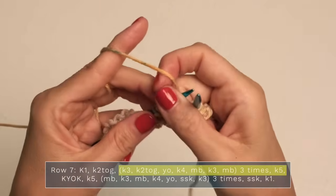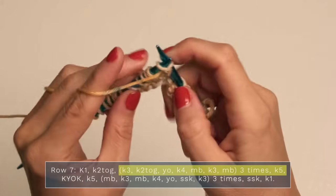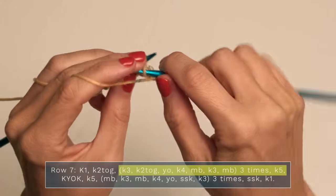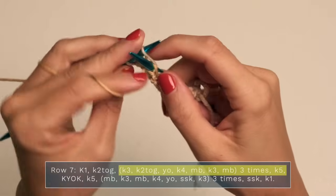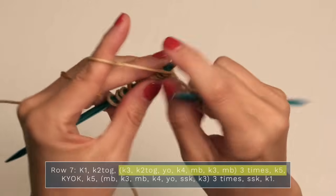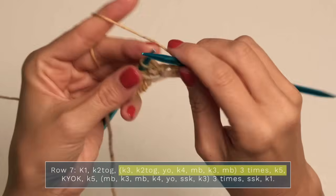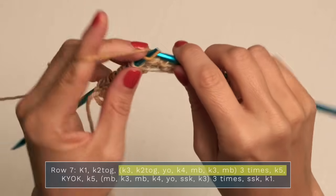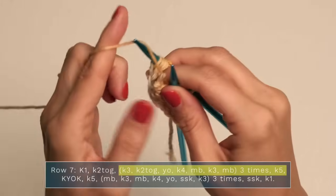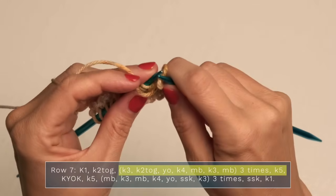Next, we're going to actually turn, and we're going to purl across those 4 stitches that we made. 1, 2, 3, 4. Then we're going to turn again, and we're going to knit across those same 4 stitches. 1, 2, 3, 4. Go ahead and turn again and purl across those same 4 stitches.